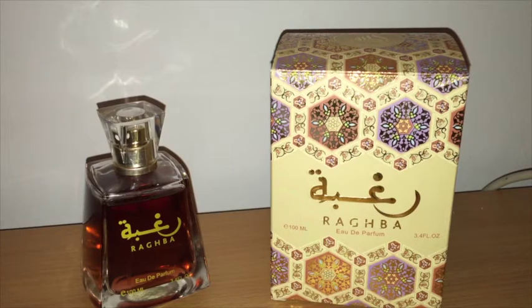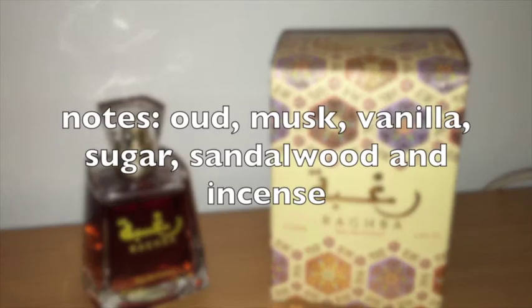I think this one only comes in a 100 ml bottle, and I actually paid $40 for it with delivery. And that sort of seems about the going rate online. I've seen it at $30 or $40 around there. It comes in eau de parfum concentration, and notes on Raghba are oud, musk, vanilla, sugar, sandalwood, and incense.